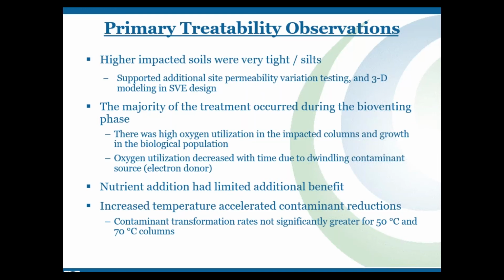The other result was that nutrient addition had very little additional benefit. We didn't see that it was necessary, so there were some cost savings associated with not doing that in the field. And then, increased temperature did accelerate contaminant reduction some, but not necessarily greater at the 50 degree and 70 degree C columns. So the 35 degree C column was essentially considered the most efficient with respect to both SVE removal and also the biological transformations.